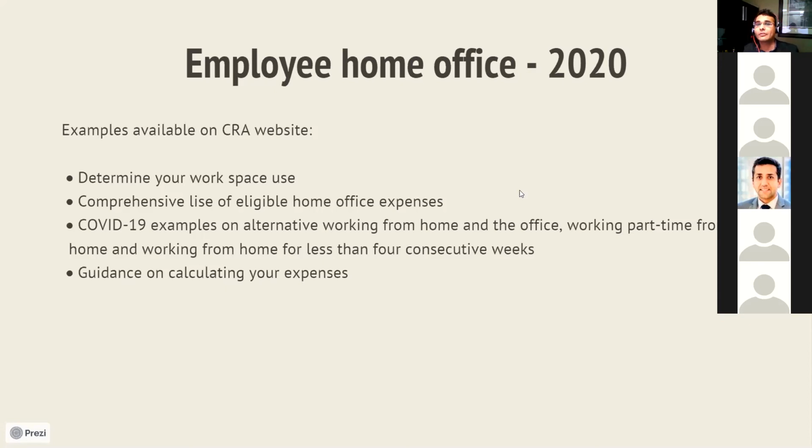So irrespective of what your situation is, do visit. Just Google CRA home office or something, and you'll get to that website. They have a really user-friendly system where you just select your position or situation, and then they will give you an answer about what you should claim, whether you are eligible, and everything. And again, they have very detailed examples too. They also have guidance on how to calculate your expenses, step-by-step guides. So that's really good of CRA to explain all these things.